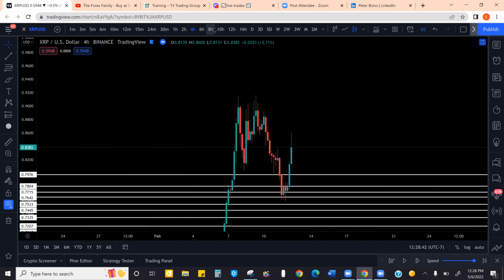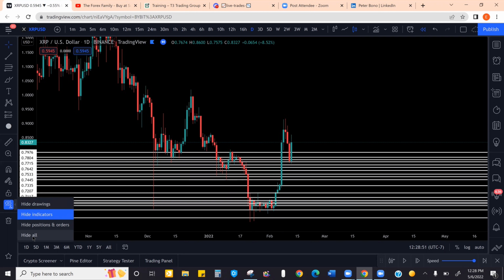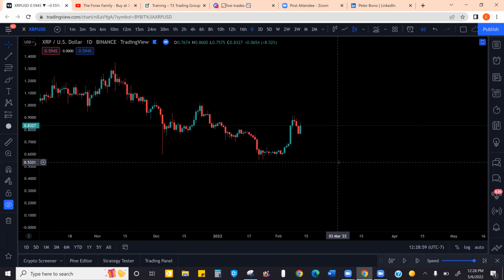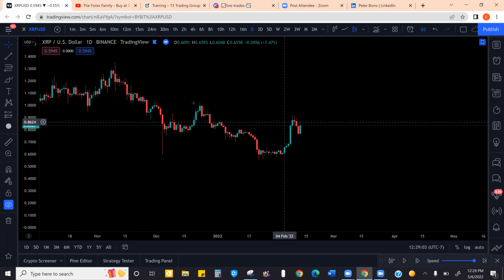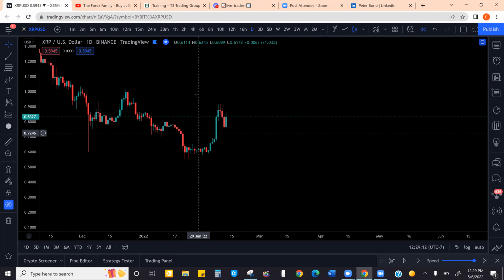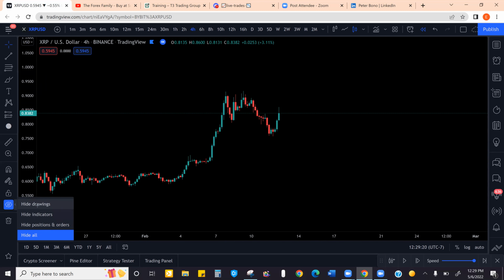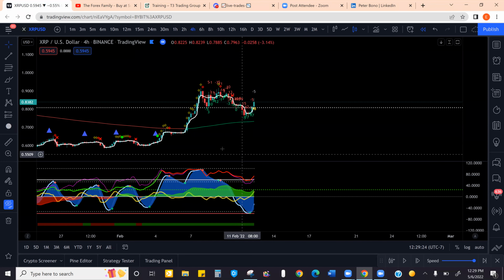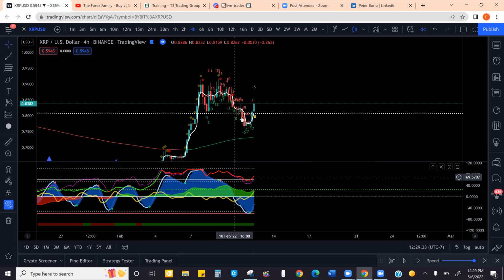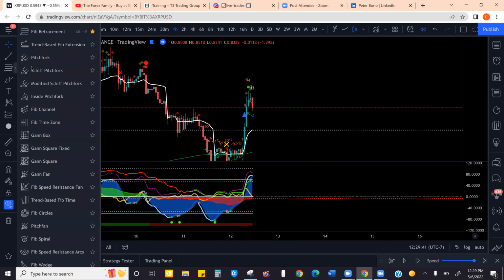Okay, so we're on the 4 hour. We did a retest, so we should be going down now. We did retest this zone, so let's go on the 4 hour. Yeah, it looks pretty bearish. Divergence right there. So this little pump up right there should be a nice sell.